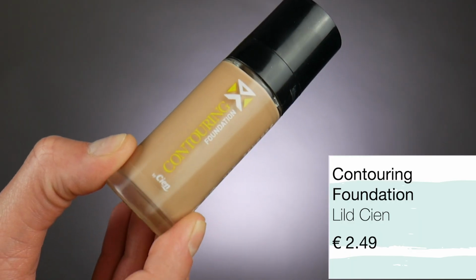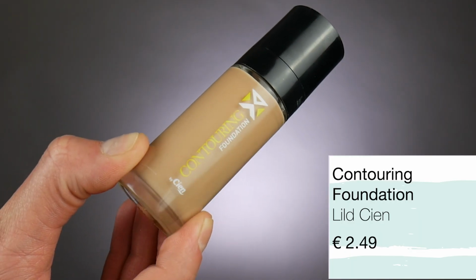So we have a foundation, this is the foundation from Contouring, so let's have a closer look at it. Now, they only had one shade of foundation, so I mean, really? I kind of felt like they found it in the stock room and they were like, oh, we're just gonna put it out and sell it. So the foundation was $2.49, which is absolutely nothing.